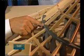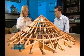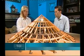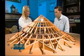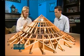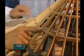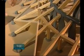From every lintel there was a beam going up to the apex, and this was a huge roof on the top of Stonehenge. And that big heavy roof was supported by 30 buttresses on the outside, so that the whole of the circumferential stresses, the weight of the roof, was then transmitted down through the buttresses into the ground.